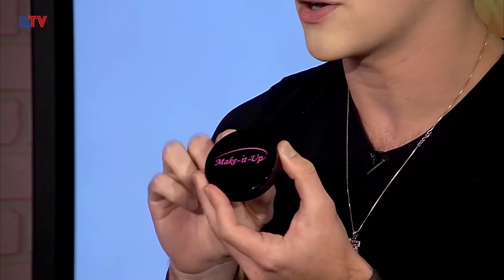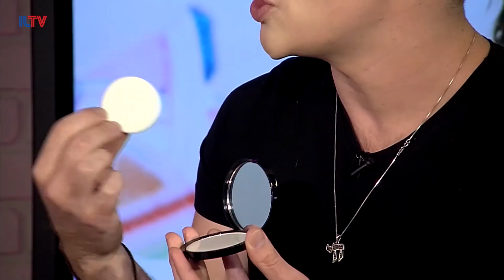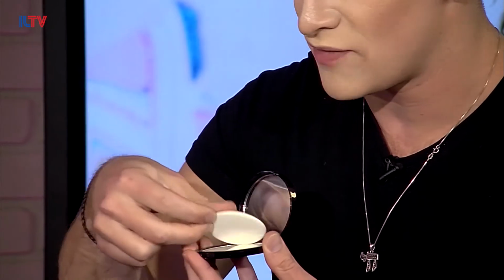And then throughout the day, if you get oily at all, you can use an invisible blotting powder. This one's by Make It Up. It's like an indie brand that I'm obsessed with. And this one, basically, it's like a white translucent powder with a little puff. Wow. So yeah, it's amazing. And even though it's white, if you have a medium, even a darker skin tone, it won't show up white because it's very, very finely milled. So you can wear it on your foundation, your bronzer, whatever it is you have, and you just do that on your T-zone.